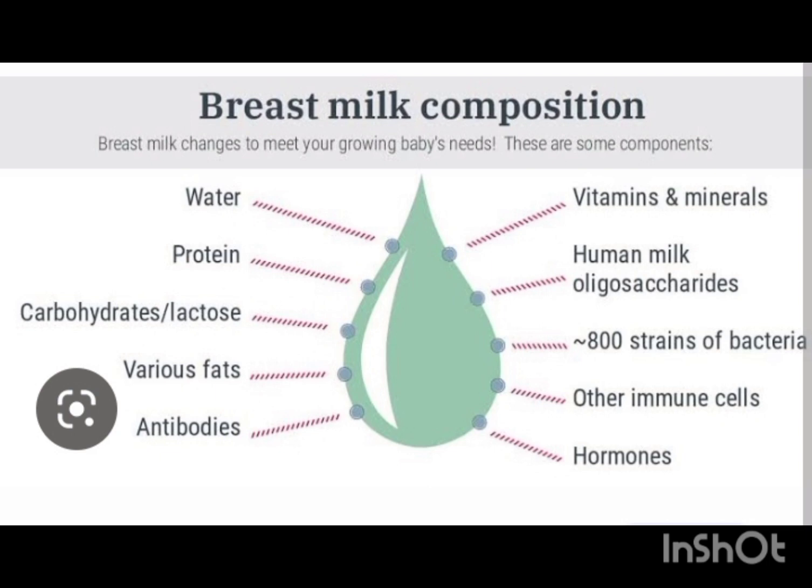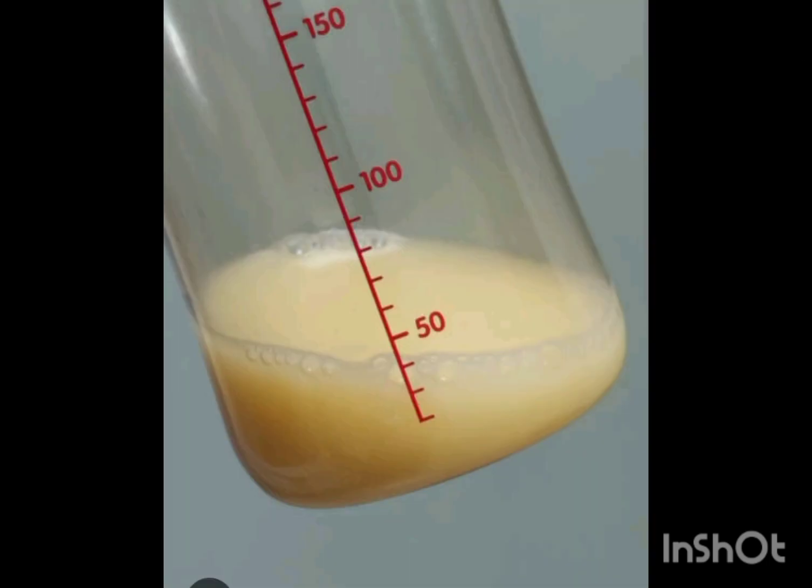Especially after delivery, for the first 1 to 3 days, milk won't be produced. Instead of milk, the first thing produced is colostrum, which is a bit yellow in color and a thick fluid. The mother should feed the baby immediately after delivery, because for 3 days after delivery colostrum is produced.